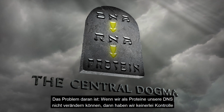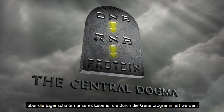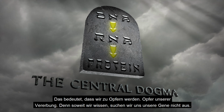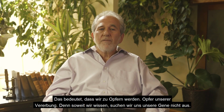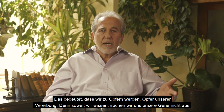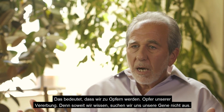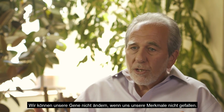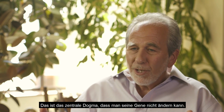Well, the problem is this. If we as proteins can't alter our DNA, then that means we have no control over the characteristics of our lives that are programmed by the genes. Well, that means then we essentially become victims of our heredity, if you think about it, because we did not select the genes as far as we know. We can't change the genes if we don't like our trait. That's the central dogma. You can't change your genes.